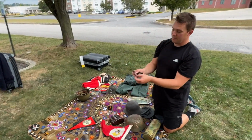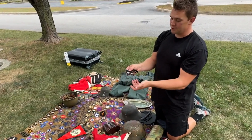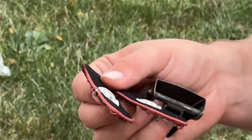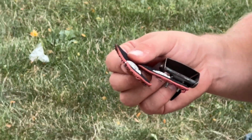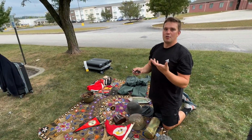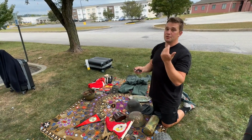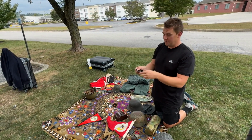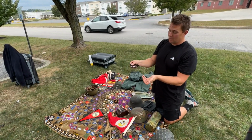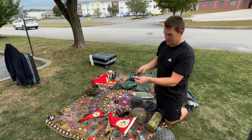And here a nice set of panzer color tabs, silk piping. So silk piping is always from 1940 on. If the piping is in wool, you have an early pair, and an early pair would be like 1939 or earlier until 1935. So silk piping, they are uniform removed and have original aluminum skulls still attached.